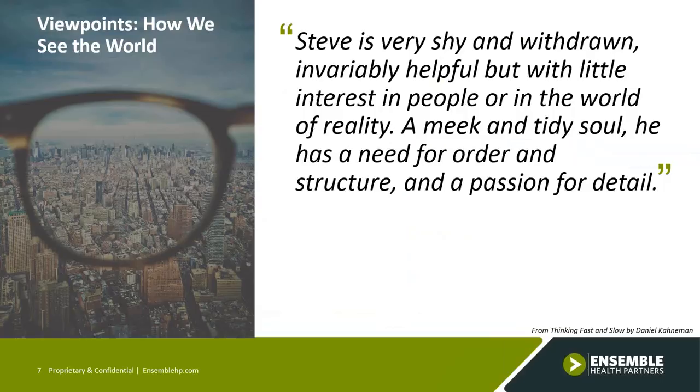And this is an example, nothing to do with healthcare, but it's something that you might find interesting. Steve is a very shy person, and he's withdrawn, invariably helpful, but with little interest in people or in the world of reality. A meek and tidy soul, he has a need for order and structure and a passion for detail. And so the question is, is Steve more likely to be a librarian or a farmer?